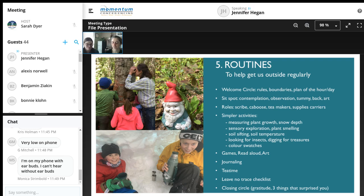And we also like color swatches, paint swatches, because you can always have those in your back pocket. And today it's a different season, so let's try to find different colors. And then of course the rest of the routines are simple. There's so many games out there that you can do. You can do PE outside almost all year. You can do read aloud under those beautiful trees or in the sun if that's what we need, vitamin D. And of course, art outside is pretty special, if you want to do some beautiful landscape images. And back to journaling, super nice to have. You can do it outside or inside.